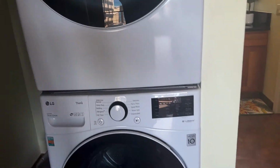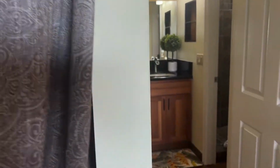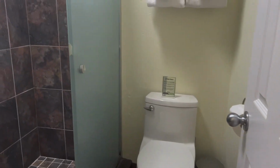Behind that curtain is a full-size washer and dryer. Entering the toilet and shower room, notice that there is a skylight above the shower.